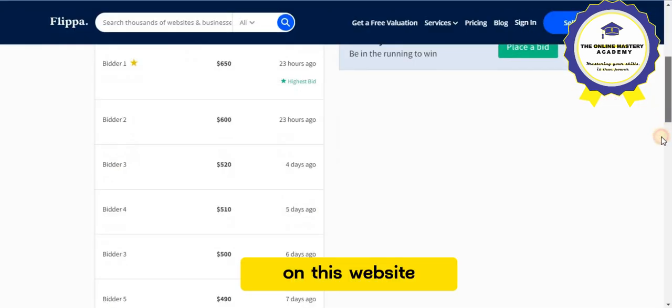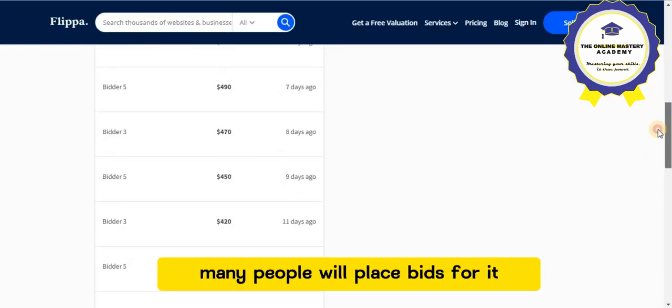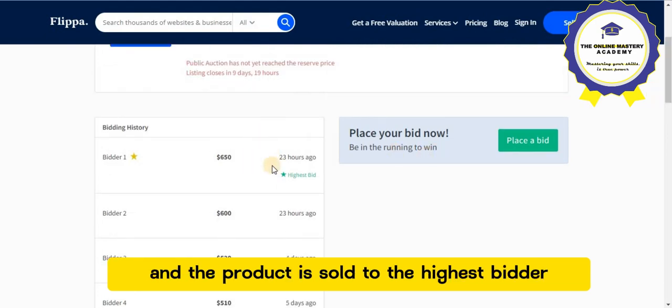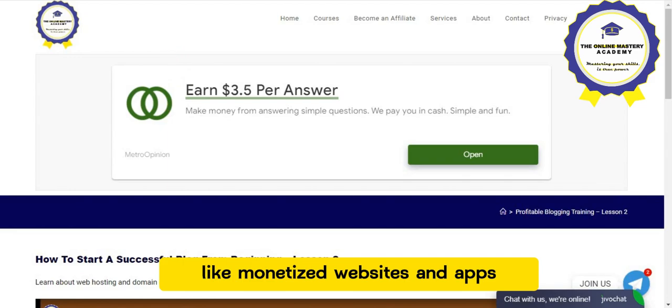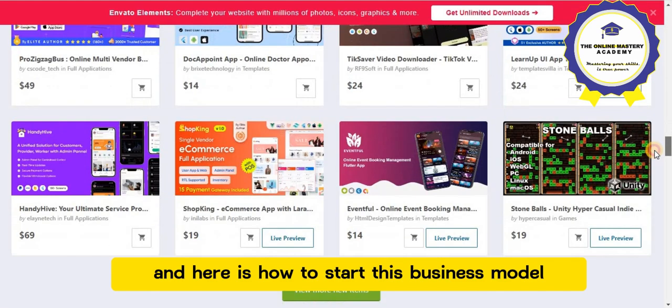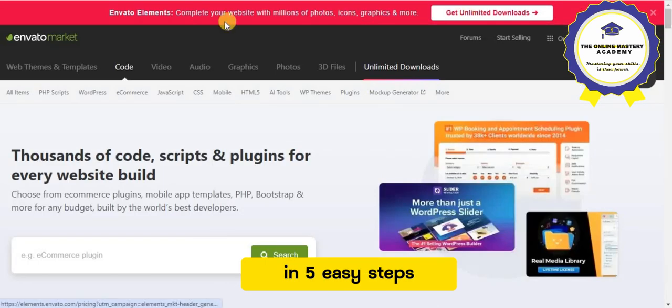On this website, when you upload your digital product, many people will place bids for it, and the product is sold to the highest bidder. Now, most of these products are digital platforms like monetized websites and apps. And here is how to start this business model in 5 easy steps.